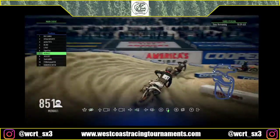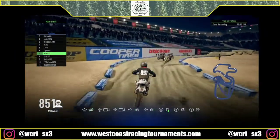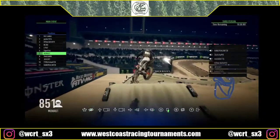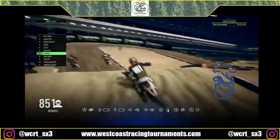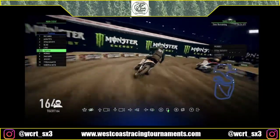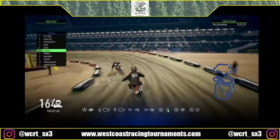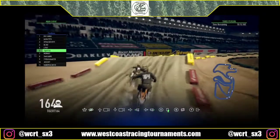LT947 now up to 5th place, so making his way up towards the front. Tiger T still doing a great job here in 6th, Moa in 7th. Tiger T really putting on a charge, challenging LT947. These guys are having a good battle, swapping back and forth with their lines.